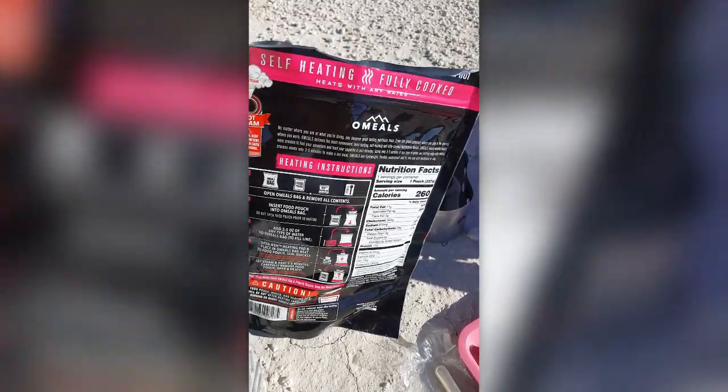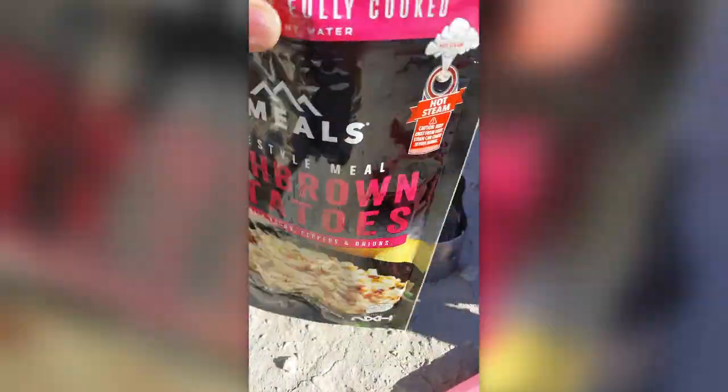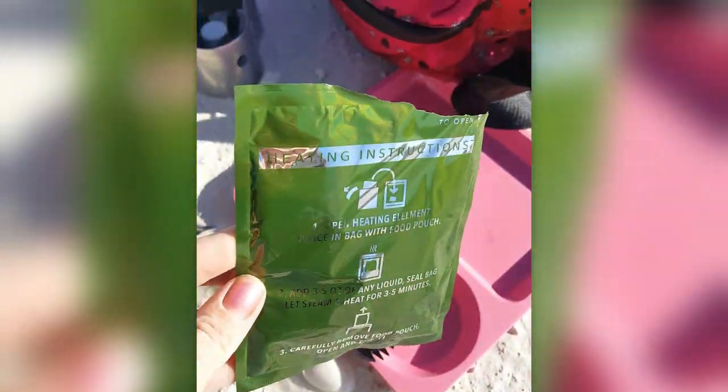So I didn't show you guys last time how it was done. This one's actually kind of different. When I opened the bag, it was really cool. They actually gave you a spoon this time and a napkin, some salt and pepper. That's wicked. The last ones didn't do that. Then you pull out this bag and this is going to be the heating element. You're going to place it in there. You're going to add some water. It says any liquid.